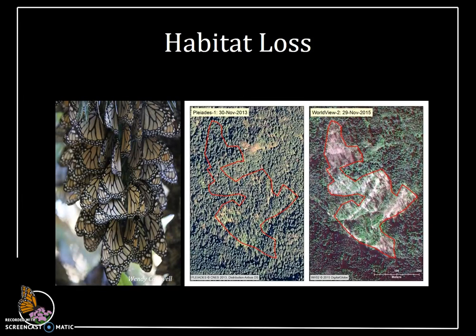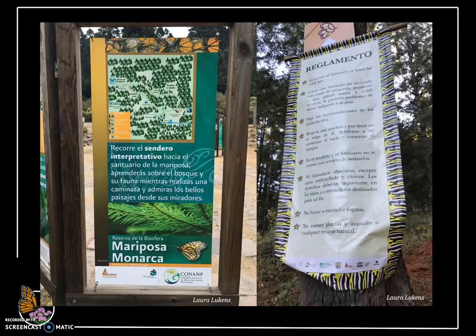In the overwintering grounds, habitat is primarily lost due to legal and illegal logging, land conversion for farming, and climate change that negatively affects oyamel fir stands. As noted earlier, the microclimate is very important to protect monarchs from harsh winter weather, and the encroachment of logging and tree blowdowns from storms can alter the microclimate and increase monarch mortality.